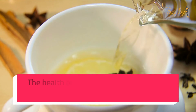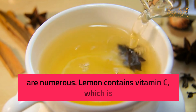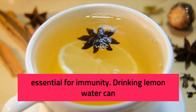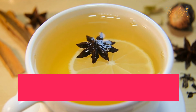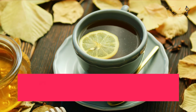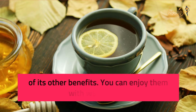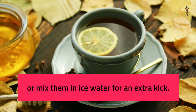The health benefits of drinking hot water with lemon are numerous. Lemon contains vitamin C, which is essential for immunity. Drinking lemon water can protect your body from deficiencies in your immune system and boost your metabolism. A glass of lemon water is an excellent way to get your daily dose of vitamin C. It can also help with digestion. Here are a few of its other benefits. You can enjoy them with warm water or mix them in ice water for an extra kick.